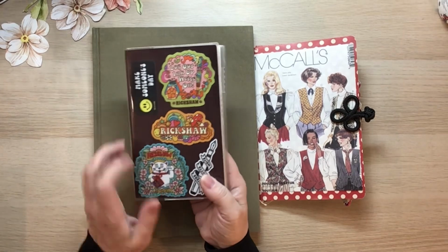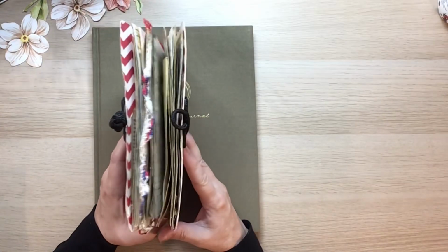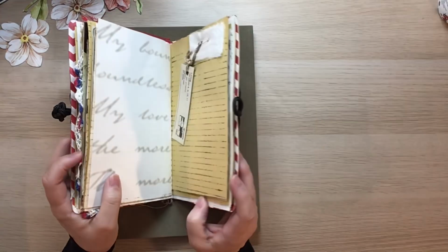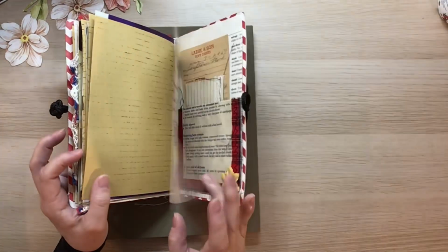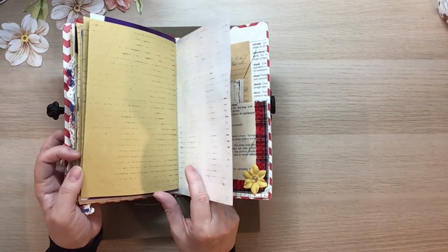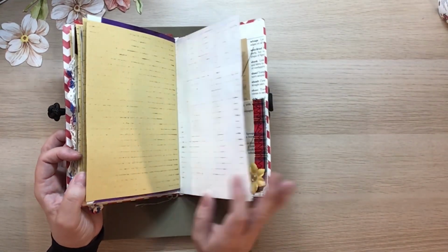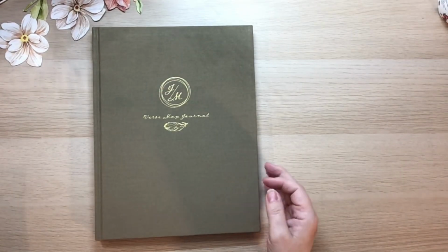Good products. Fun company. Then, of course, I have a junk journal, and this one I use for my Junk Journal Gems channel. I'm not going to show you a bunch of stuff in here, but I am still working my way through this notebook to use for Junk Journal Gems. So this is still in my stash.